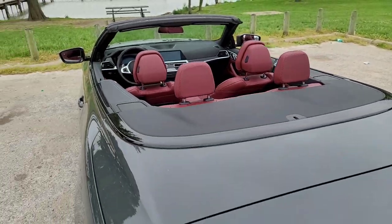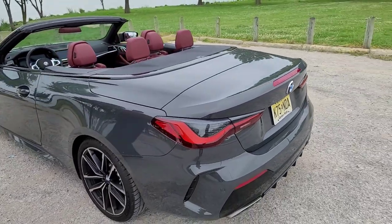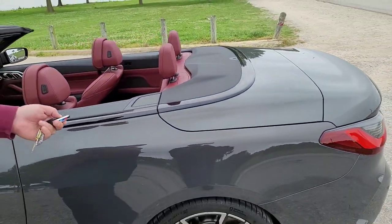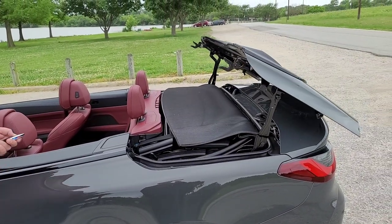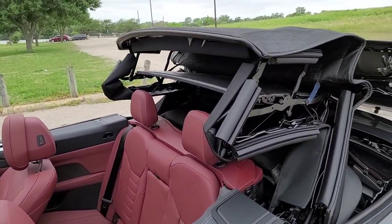And I do want to show you the top again. So let me just close this. If you can just come over here, I'll show you a better angle. If I hold down the lock button, it'll close by itself. But I want to show you something. If you come right over here, I'm going to stop this. You see this panel?